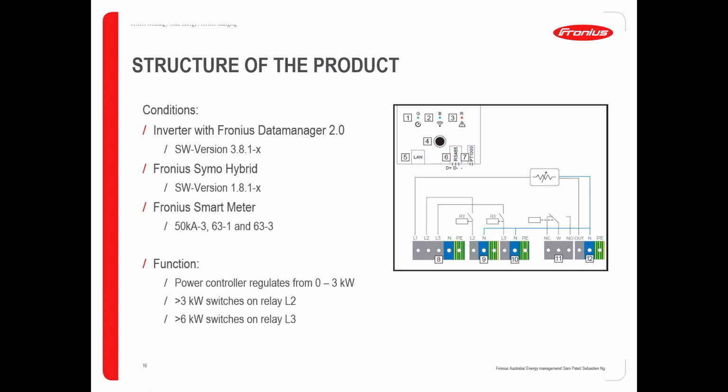Now Sebastian will cover the next few slides and take you through how to configure all the settings on the interface page of the Fronius Ohmpilot.